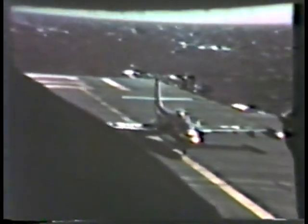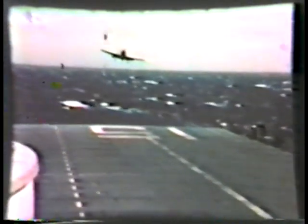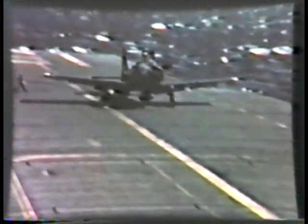And here we have a view from the tower. That's a jet aircraft coming in. Everybody's got to move very fast because that airplane has to get out of the way in a hurry. The barricade has to go back up because you see another aircraft right behind him. And this looks like an AD, which doesn't land that fast. And he's a little off center. That's one of ours.